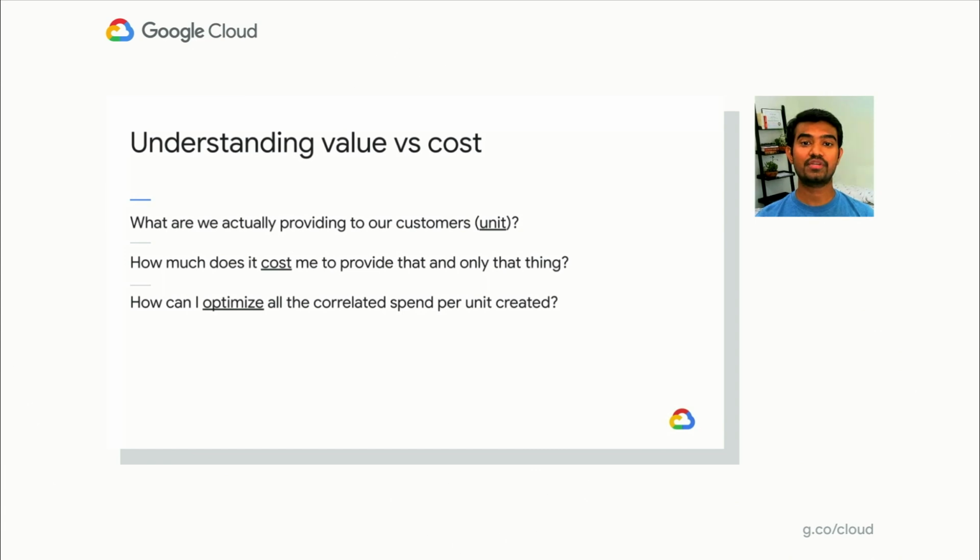You're looking at cost per service as it makes sense for the business. Going back to my example, I'm looking at all the cloud infrastructure cost that goes into creating memes and delivering it through various social media platforms. Lastly, how can I optimize all the correlated spend per unit created? And that brings us to optimizing at all layers that make up the service.